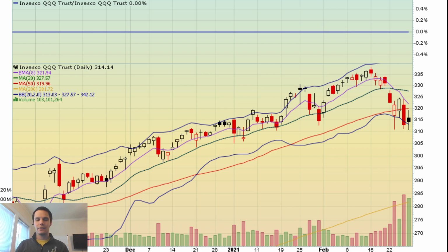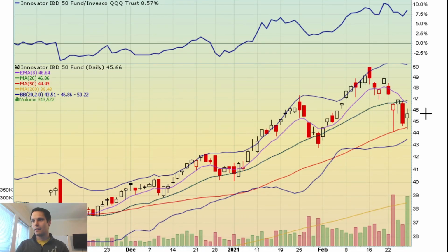And then FFTY, IBD top 50. This is what, excuse me, most correlates to the growth stocks that I trade. Lots of volume coming on Tuesday's flush, which bounced at the 50-day moving average. Wednesday we had some follow through, closed over the 20, but still under that 8. And then Thursday pulled back again, and Friday we bounced again at that 50-day.